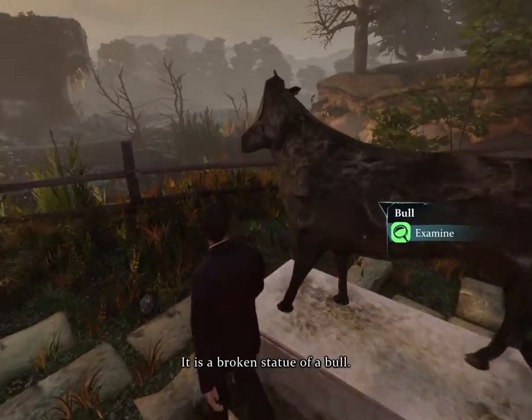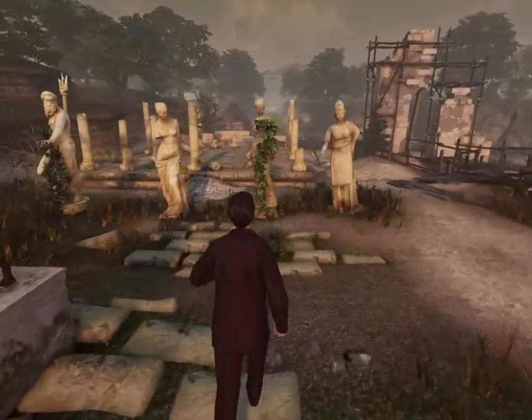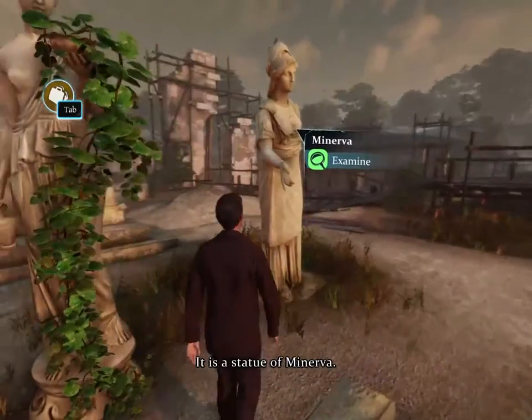It is a broken statue of a bull. Neptune, the god of the sea. It is a statue of Minerva.